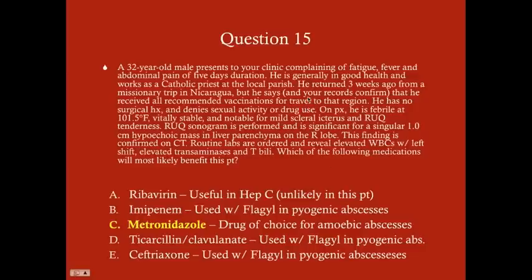So what we're concerned with, especially now, is an abscess of the liver. Liver abscesses in the United States, supposedly in Canada, Europe, etc., are very uncommon. They don't happen very often. And when they do happen, most of the time, they're pyogenic. They're caused from bacteria. But in the developing world, it's common to run into Entamoeba histolytica because the water supply might not be as taken care of. So we're concerned with this patient because he just got back from Nicaragua. And so it may be that he has an amoebic abscess.